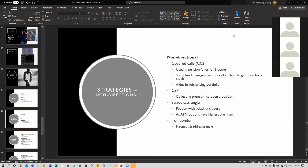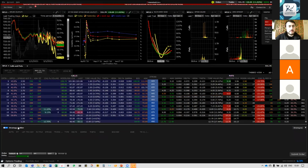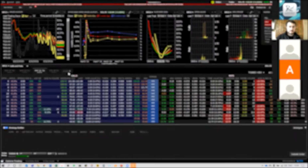You have straddles and strangles as well. Straddles are very popular with volatility traders. A straddle is opening an at-the-money call and put at the same expiration. For a long straddle, you pay for the calls and puts, so it is a debit position. Since you're long, you want these option values to rise. One way is if the implied volatility rises. The long straddle would also benefit from moves in the underlying more than what is priced in.